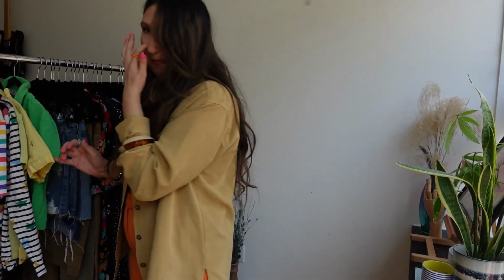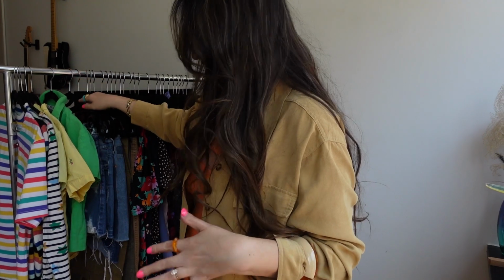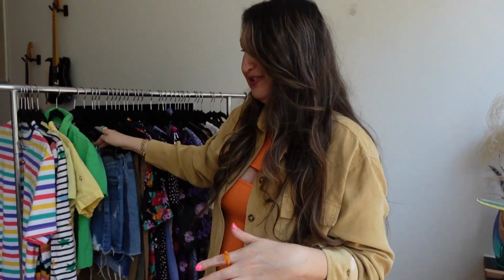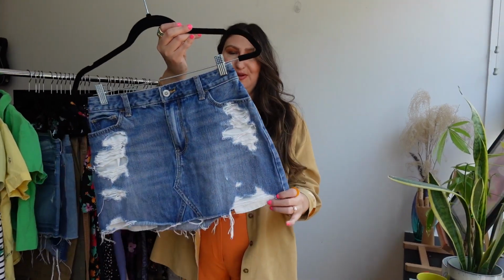And now the comeback star of spring, in my opinion, because when I was a teenager, this is all I wore, the denim mini skirt.